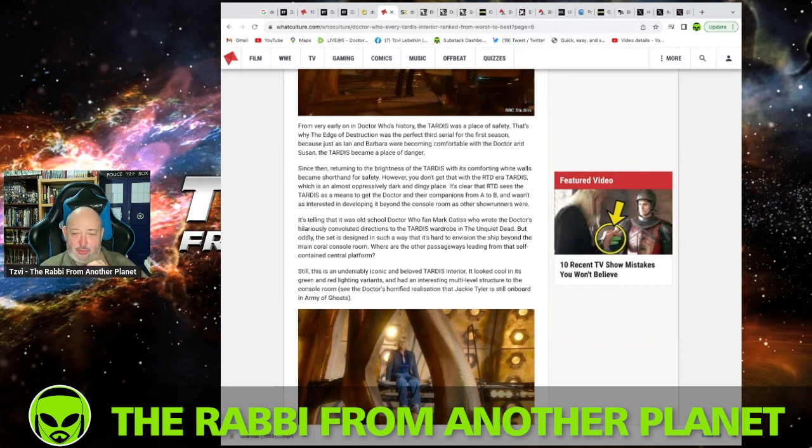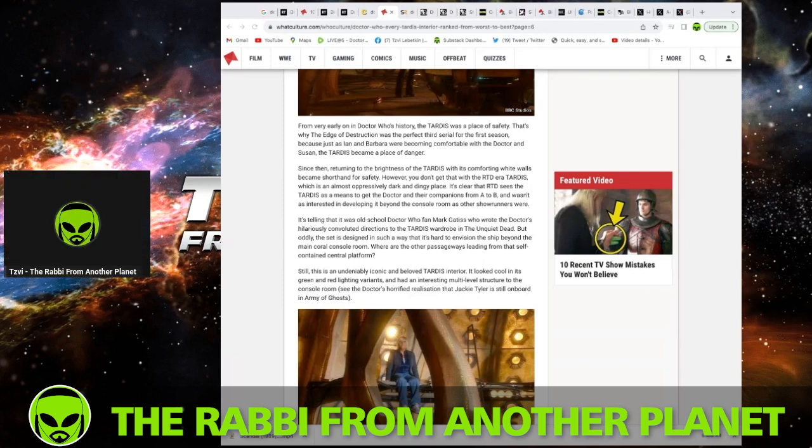It's telling that old school Doctor Who fan Mark Gatiss, who wrote the Doctor's hilariously convoluted directions to the TARDIS wardrobe in The Unquiet Dead, but oddly, the set is designed in such a way that it's hard to envision the ship beyond the main console. Also, the one time they complained about it was that it was hard to have places where people would go. When you want a quiet moment with Rose, Mickey had to stand behind a pillar or something, right? There was that.